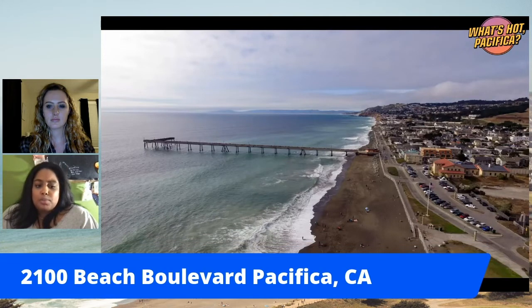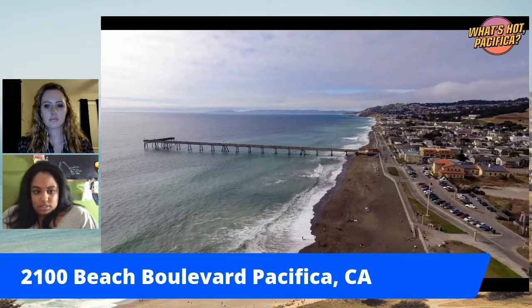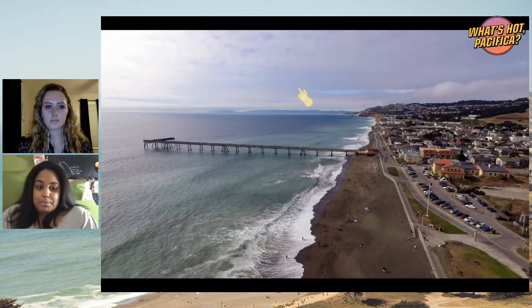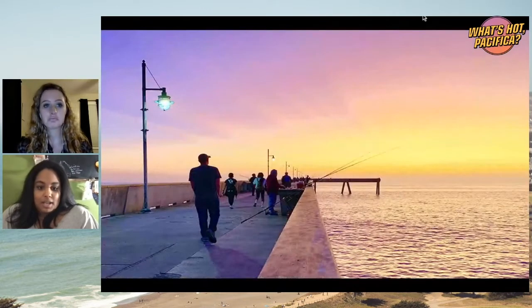All right, so we're gonna go right into the Pacifica Pier. It's located at 2100 Beach Boulevard in Pacifica. And there's a whole bunch of things to do here. The pier is open from 4 a.m. to 10 p.m. unless there's high surf or anything. They actually have fishing competitions here and even crab seasons. It's a lot of things to do.